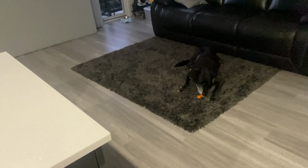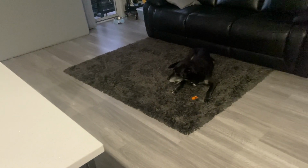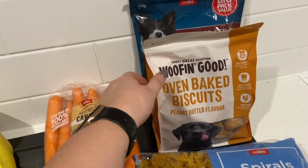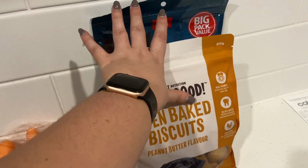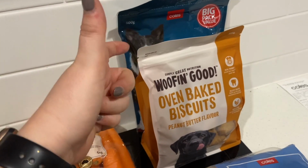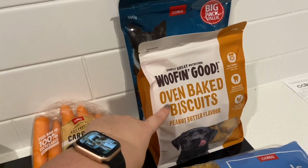And yes, that is my rabbit of a dog that's eating carrot because it's good for her teeth and it's healthy and it's a cheap snack. So I have some stock up of some carrots for her. I bought some oven baked biscuits in peanut flavor. I think it was like $10, and then the beef straps were $6. Now those are just kind of like a one-off. She'll have like one of those per day, and so I just stocked up because she's almost out of straps and she hasn't had biscuits for a while.